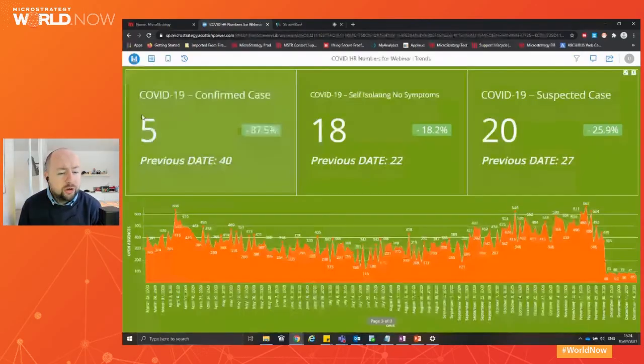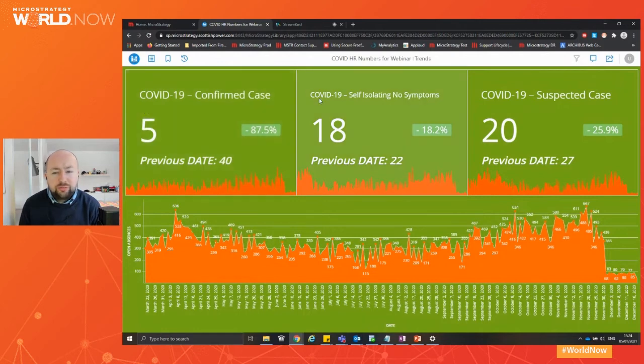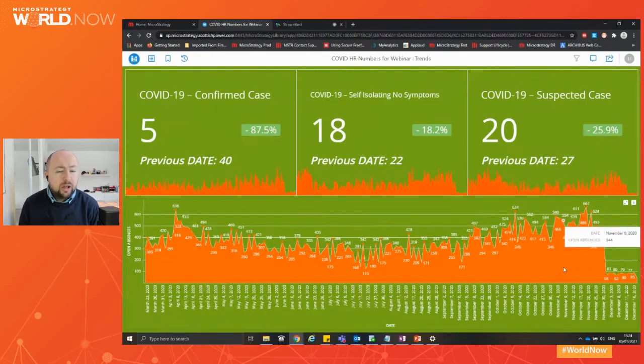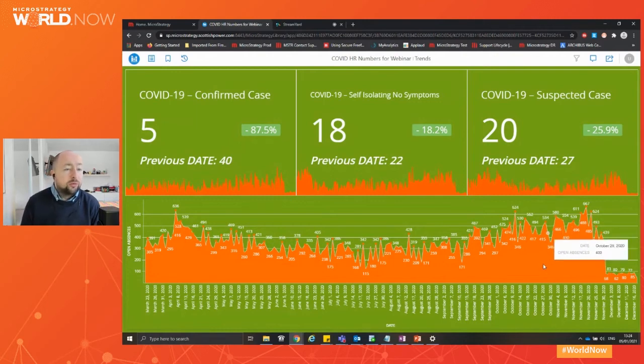Finally, then, if we go to look at our trends, we can see here we have this broken down by COVID-19 confirmed cases, self-isolating, no symptoms, and suspected cases. We thought it was a nice touch here to use the KPI widget because we can see the percentage difference from the previous day, as well as showing the trend over time. And then at the bottom, we have the complete trend from March until year end. Again, it allows us to easily spot peaks, troughs, and then make decisions on what we may have to do based on that.